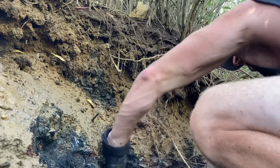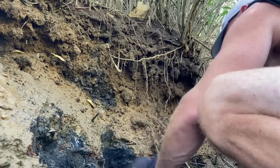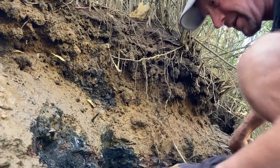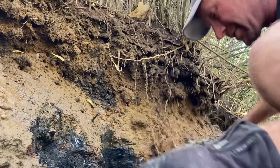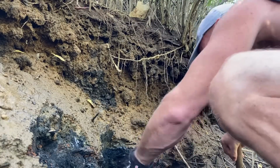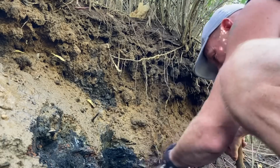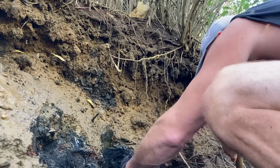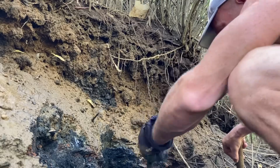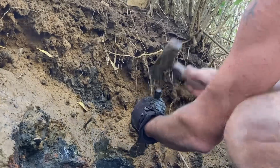Looks like a sneaker or a shoe sitting right there. See this stuff? Can't even pull it out. But that's the bottom of some kind of shoe. This is what we call when it starts to get messy. Because you might not be able to tell, I'm splashing mud everywhere. Let's go to this side, see what happens.